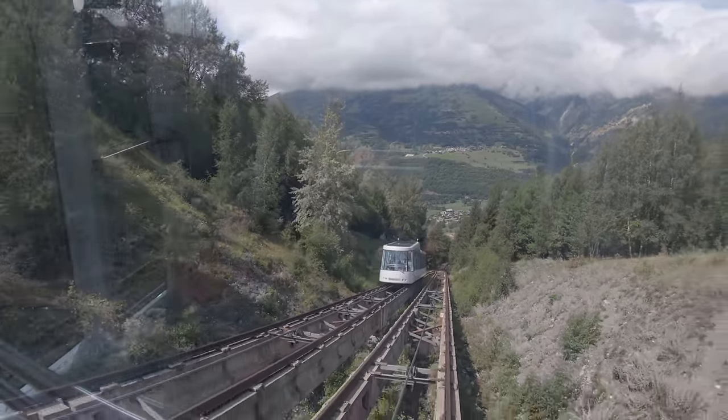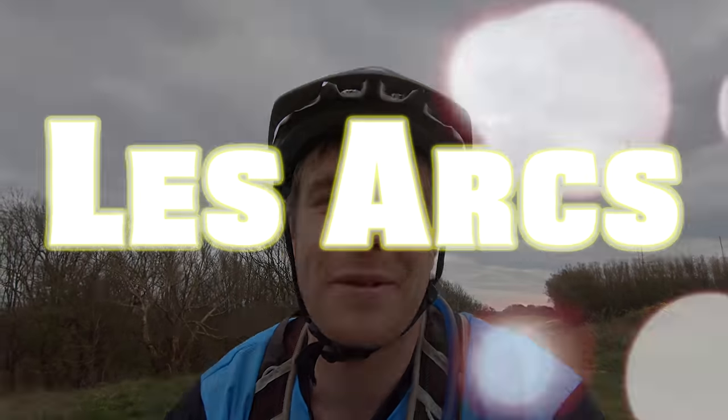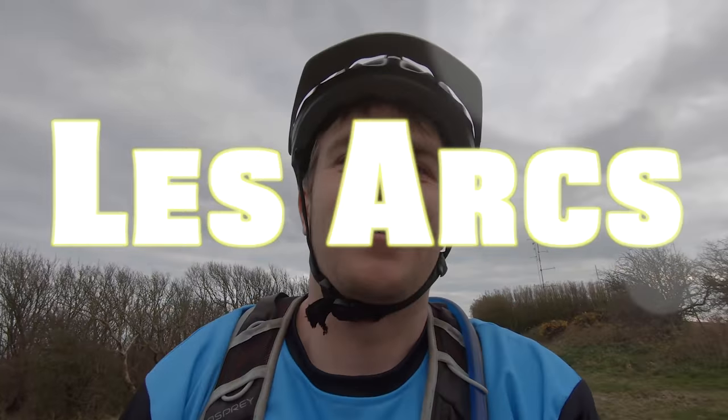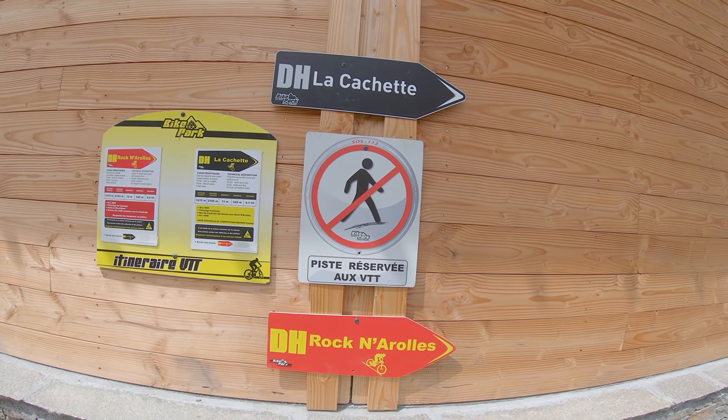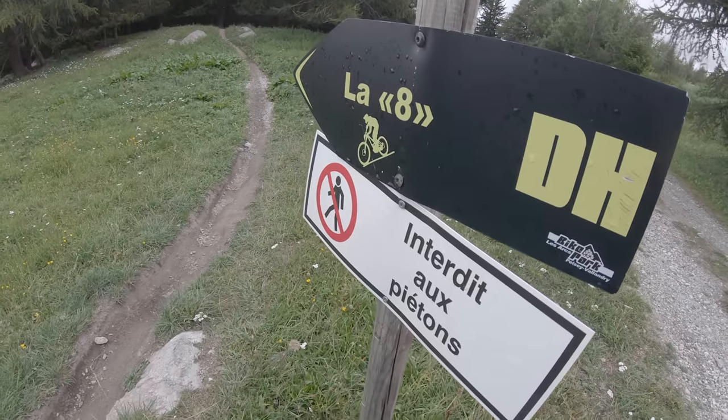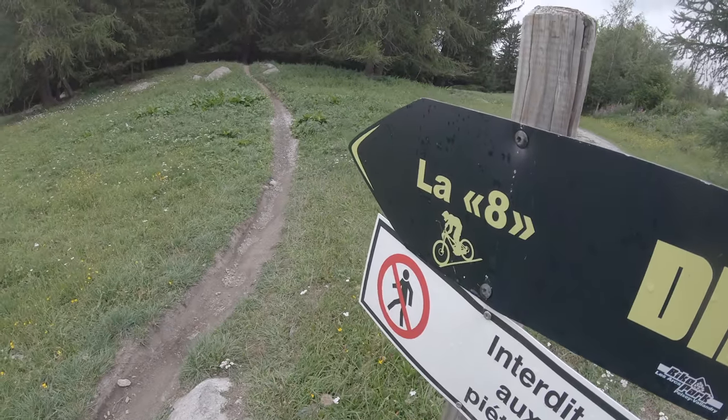Well, that's it. We cannot hold off any longer. Number one, we're coming in hot from Les Arcs, everyone. Big round of applause. What a trail. The trail is called Rock and a Roll, and it drops into another trail called Lap 8, which is a black trail. Let's talk about this for a second.